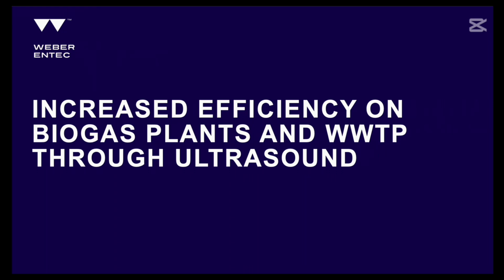I'm with Weber Entech, which is a company focusing on ultrasound technology and bringing it into the treatment of substrates in biogas plants. We have been doing this for 15 years in the meantime, also worldwide. I will walk you through the technology quickly, and then at the end I have a collection of references as well.